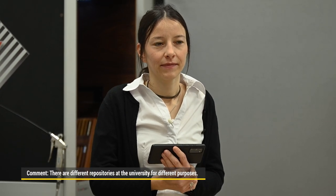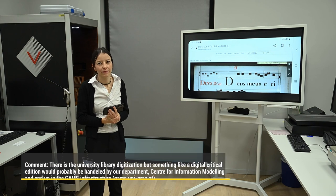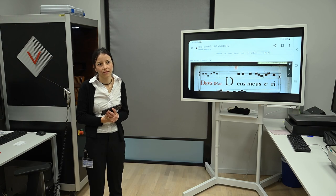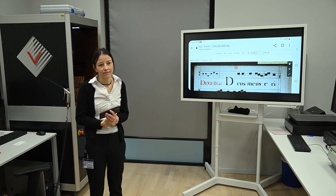And it's also worth mentioning, there are actually different repositories at the university for different things. There's the open access repository that she was just talking about. There's the university library manuscripts. Something like an online critical edition would probably actually be handled by our department, the Zentrum für Informationsmodellierung, and we run our own bespoke humanities asset management system called the GAMS. And that is a long-term repository which also has a web interface for the actual presentational elements. And so there are these specialized projects which have somewhat overlapping but different focuses.